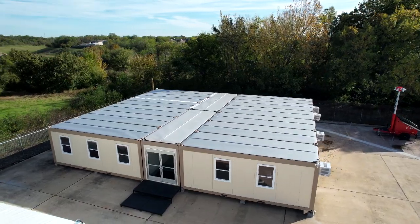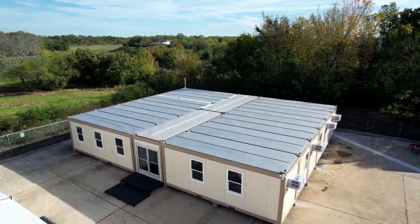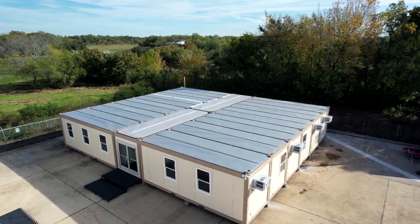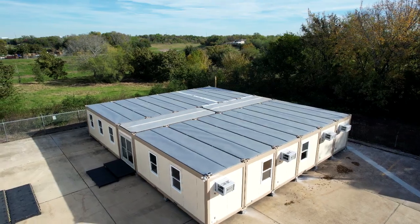So this is basically a 2,200 foot model that we have set up in Houston so we can bring people to see it. This structure is unique, it is stackable, so it can go 3 high. A tent system, you cannot go 3 high.